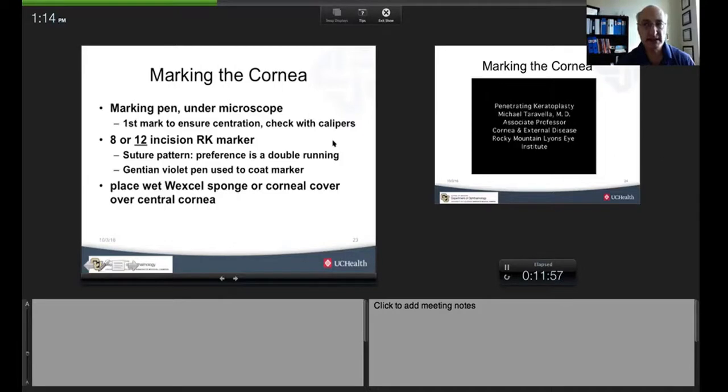Once you get that 16 interrupted suture pattern in, you can put a running in between, and that's a good way to transition from an interrupted pattern to a running pattern. I think while you're preparing the donor cornea, it is a good idea, after you've marked the cornea, to place a Weck-Cel sponge over the central cornea to keep it moist as you're preparing the donor.